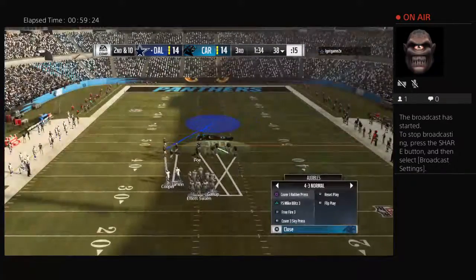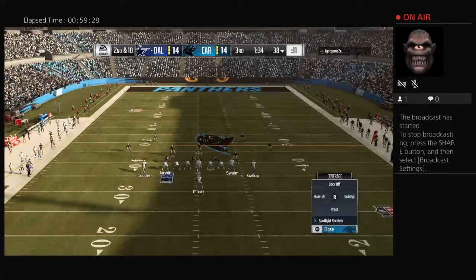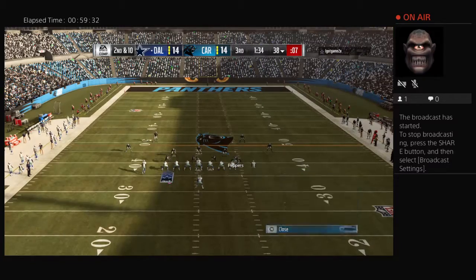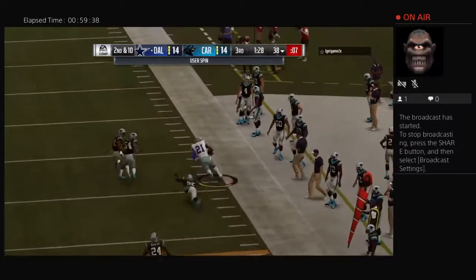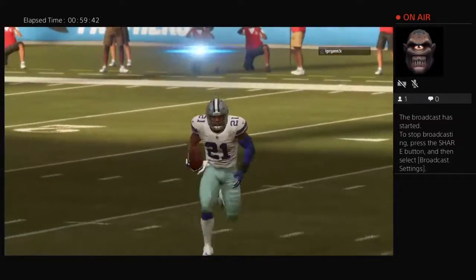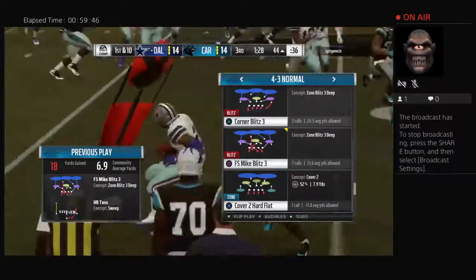They work again from the 38 on 2nd and 10. They'll pitch it out to Elliott. Eluding the tackle. And he gets this to the other side of midfield across the 45 before going out. He goes for 18 there as the drive will continue.